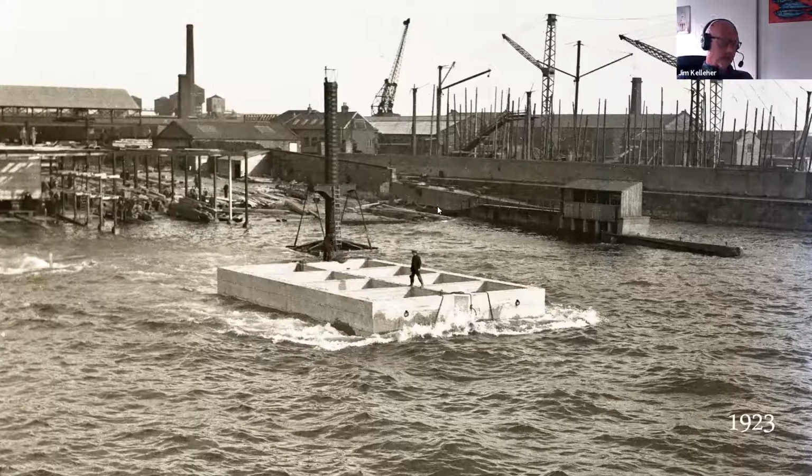1923, caissons are being floated in. The new technology is almost floating by the old. The diving bell here is really a passive observer to the new technology, which was caisson construction for quay walls. I'm not going to cover that within this lecture. It's a whole lecture unto itself, but it's a very interesting photograph.